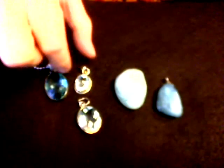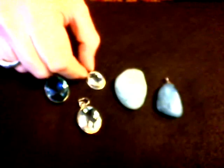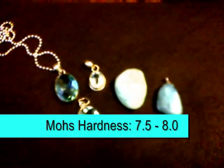And as you can see, these two are cut ones, and it's an amazing gemstone because it polishes up beautifully and shimmers, as you can see. It really is a very reflective stone. Aquamarine is a wonderful gemstone for jewelry because it's very, very hard. And as I said, it has a glass-like structure. On the Mohs scale of hardness, it registers around a 7.5 to an 8, which makes it ideal for gemstone work because it's very strong and not easily broken.